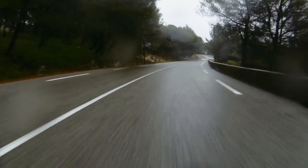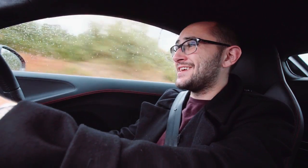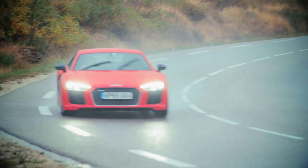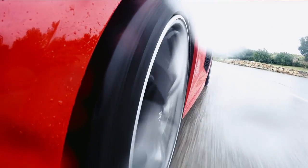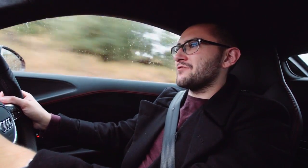But the way it delivers its power is very different. 911, big dollop of torque and a kick in the kidneys. This, very smooth, very linear, but very aggressive. Now, grip-wise, we have been utilising the Quattro system. Lots of lovely four-wheel drive action. It has a surprisingly large amount of grip. Terrifyingly so.